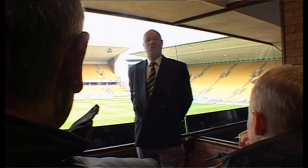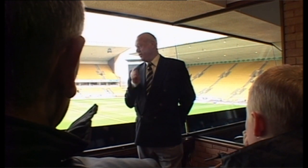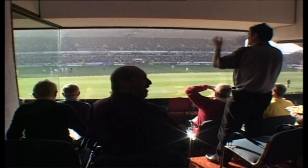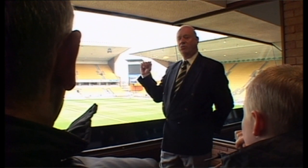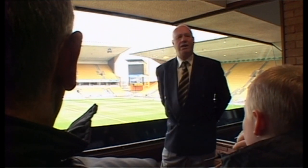The executive box you're sitting in at the moment is situated in the John Ireland stand. As you can see, it accommodates 8 people on match days. It's the modern way of watching football, through glass windows. In the opposite stand, we also have the larger executive boxes, where you can slide the windows open to sit outside and get the atmosphere of the game.